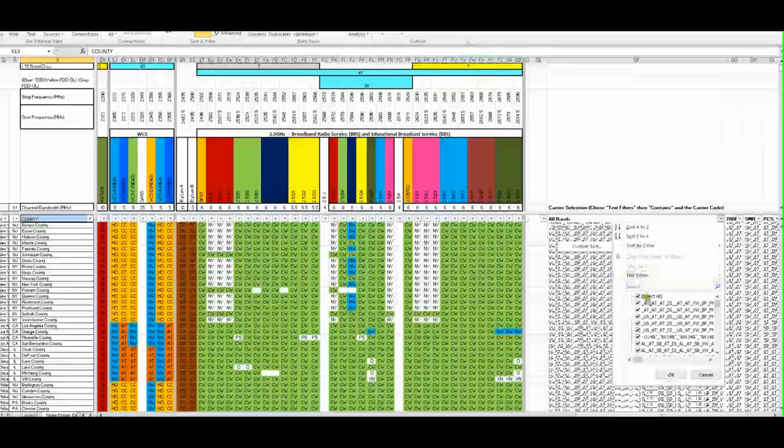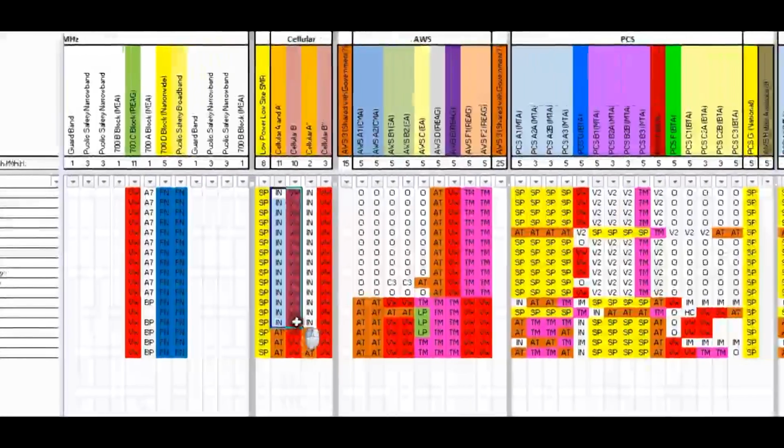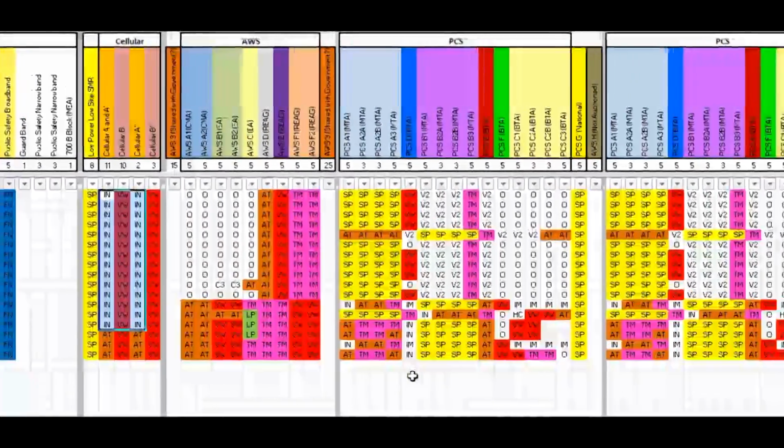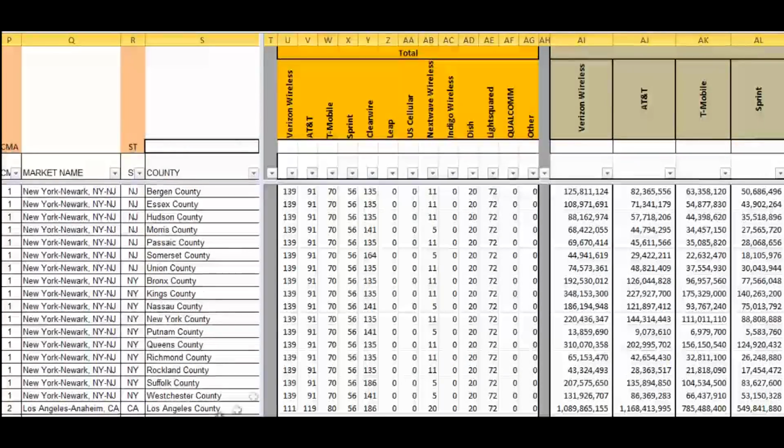Going back to the spectrum grid, we're going to now see the specific blocks of spectrum that Indigo controls in these markets. So here we can see the cellular spectrum, and here we can see the specific PCS blocks they control. On the next worksheet, megahertz POPs values are listed for each of the selected carriers.